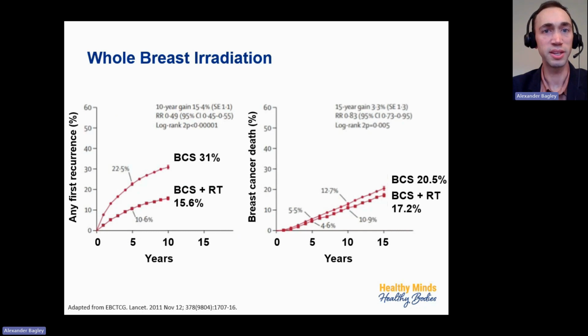This is the data that has shown the benefit of adding radiation to breast conserving surgery. The graph on the left shows the percentage of any first recurrence of breast cancer out to 10 years on this graph. And you can see with surgery alone in this large study, the rate of recurrence was reduced by about half when radiation was added to surgery. And this led to a small but significant increase in survival.